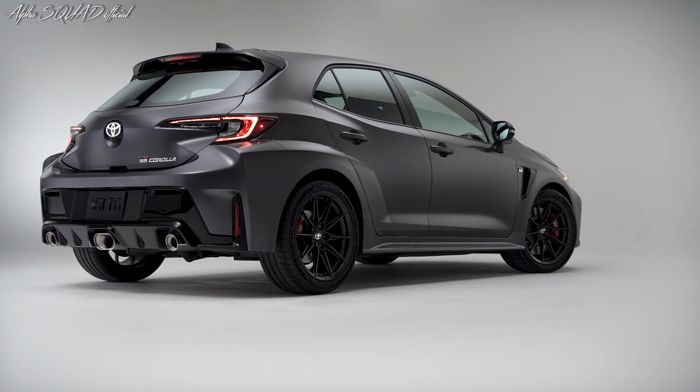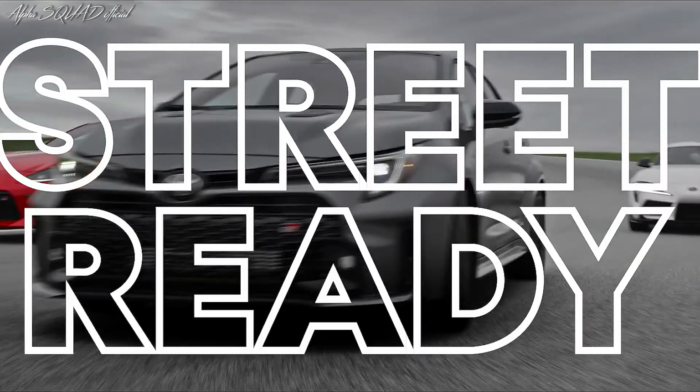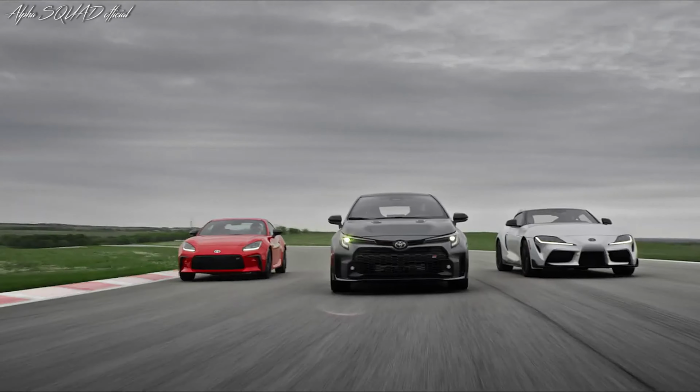and will hit Toyota dealerships next year. Expect a price premium for this track special, although Toyota has yet to announce pricing for any GR Corolla models yet.